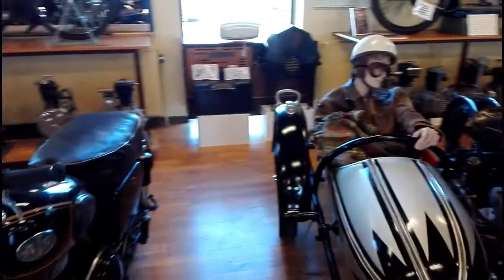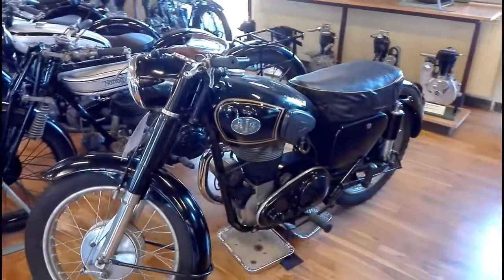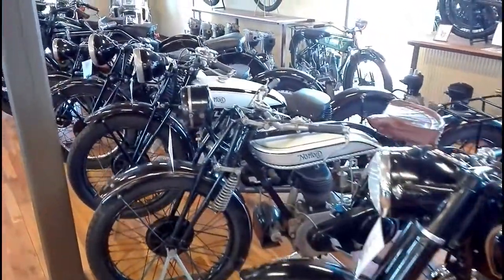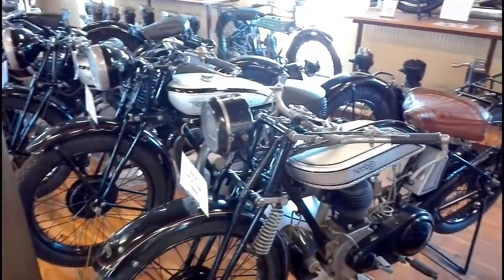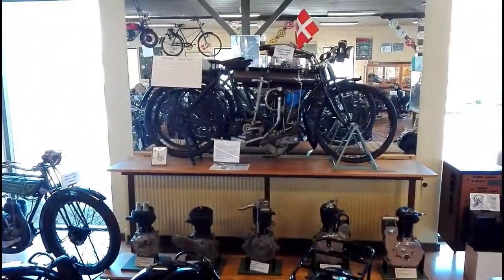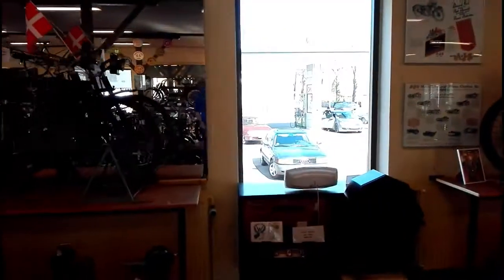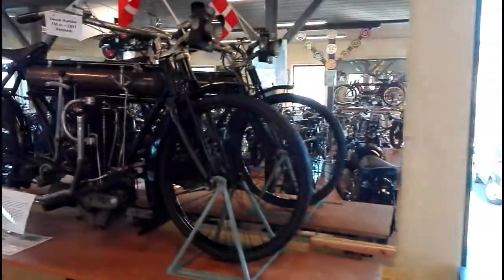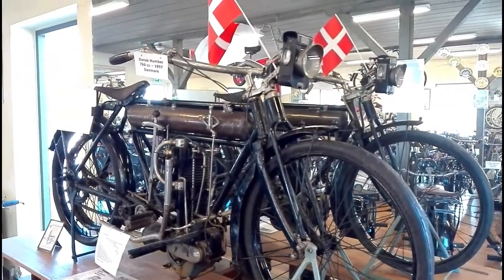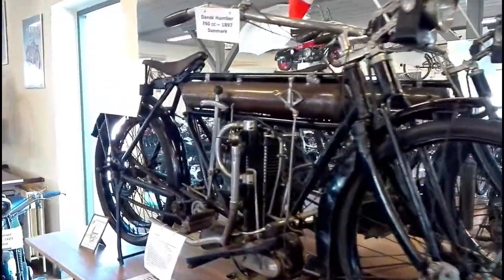Another AJS, 500cc. And there's a couple of Nortons, also from England. And actually, this here, it's hard to see because of the mirror. That is a Danish-built motorcycle. Humber, from 1897. That's an old bike. 760cc. Wow.